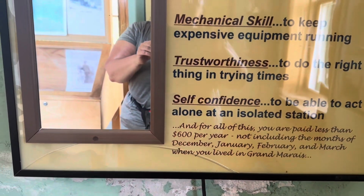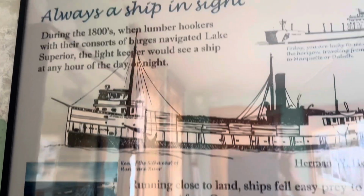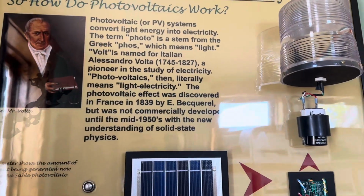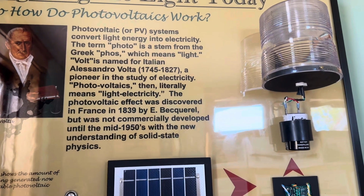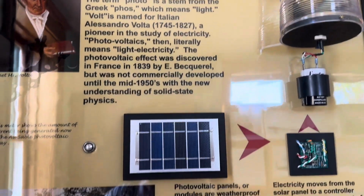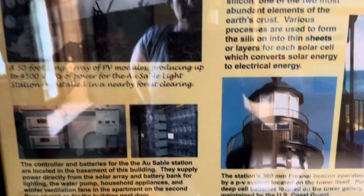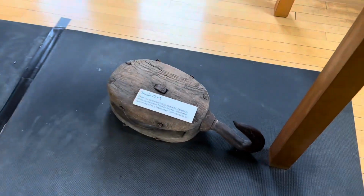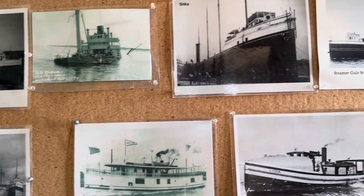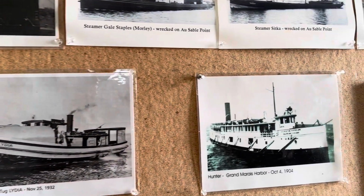Before electricity. The harbor, the Grand Marais Harbor. That's up where we were. These systems to convert light energy into electricity. Are you ready? It's a single block, dead eye. Ships that used to come in through this area.